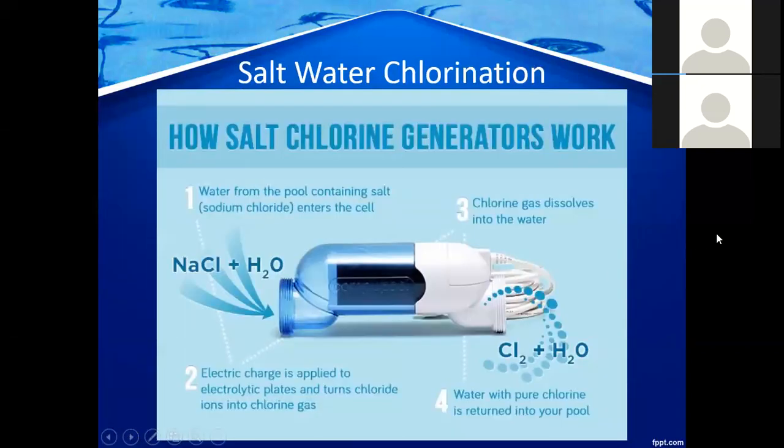And without going too deep into the chemistry of how it works, essentially using electricity, you can turn salt water into chlorine gas. That's really what it is. The process is called electrolysis. If you have any type of science background, you might even be able to explain this better than I can.